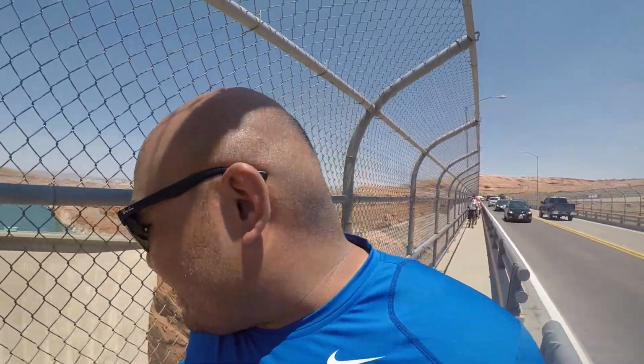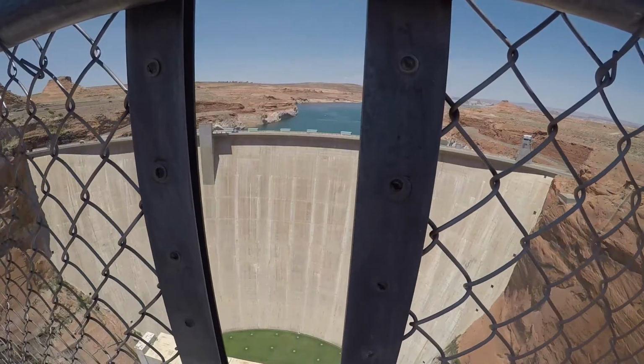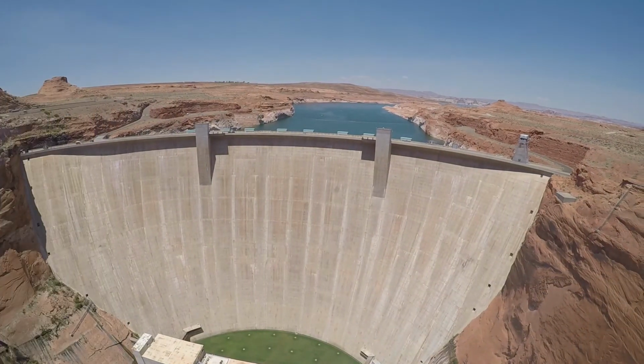But now we're on our way back to the resort, our lakeside resort, and we have an opportunity to walk across the Glen Canyon Dam Bridge. And this thing is incredible. I'm about to show you guys the Glen Canyon Dam.